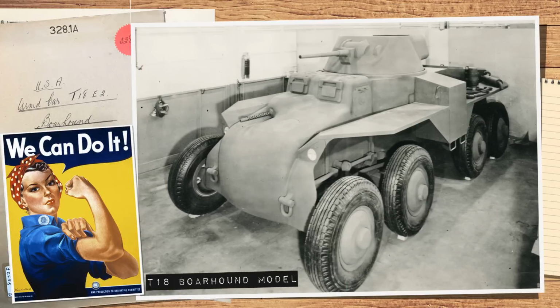On the Boarhound front, 2 vehicles were planned, the T18 and the T18E1. The former was to be in an 8x8 configuration, and the latter in a 6x6 layout. A wooden concept model was made before any working concepts were produced, and yet this was good enough for the placement of a large contract.